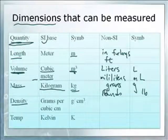Okay. Density is grams per cubic centimeter, or grams per centimeter cubed. That's the SI system. You can measure density in any unit of mass over any unit of volume. How about pounds per foot cubed? That's a weird one. So if I had 1 cubic foot of something, how much would it weigh?